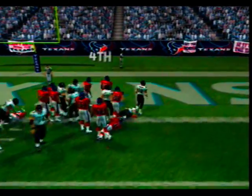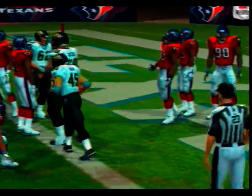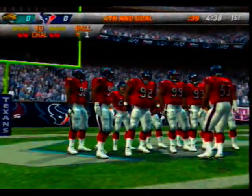Looking for the goal line. Harmon comes up to make the play at the 1-yard line. The offense stalls, but they do have a chance to put 3 points on the board.